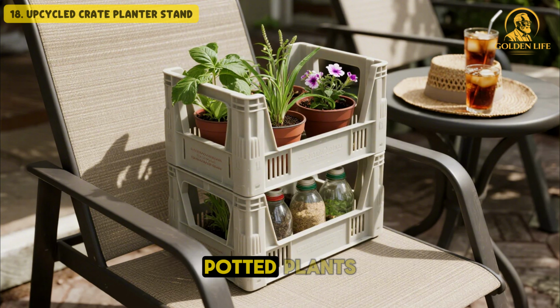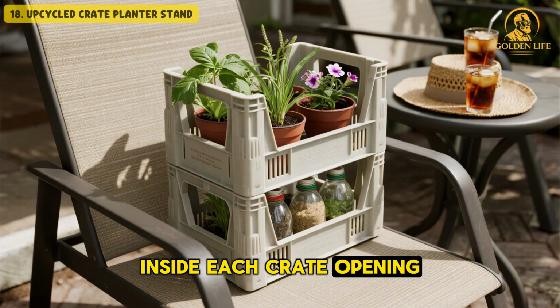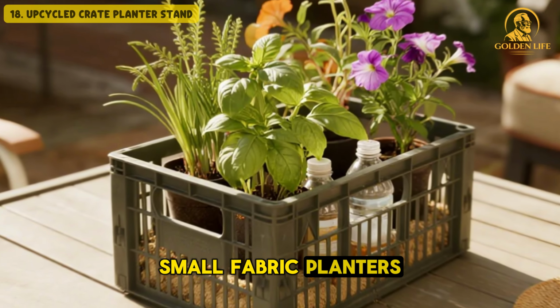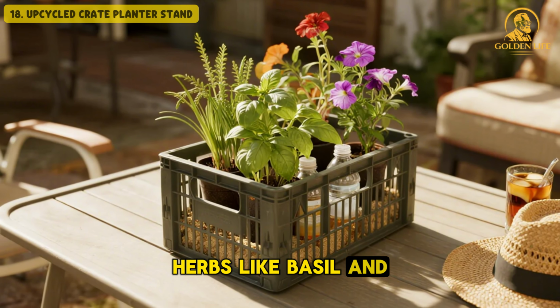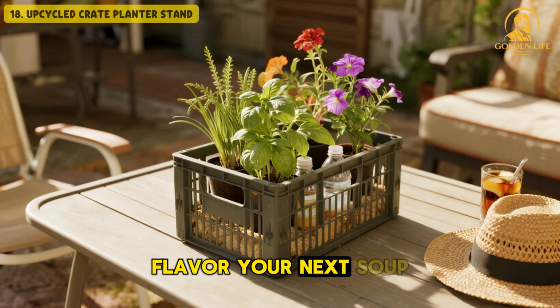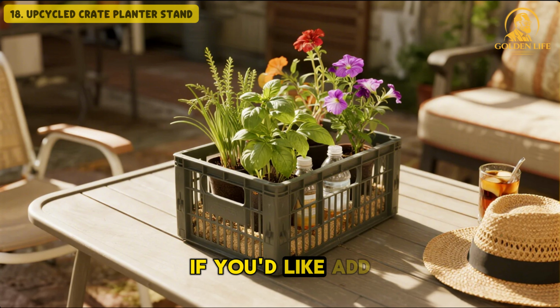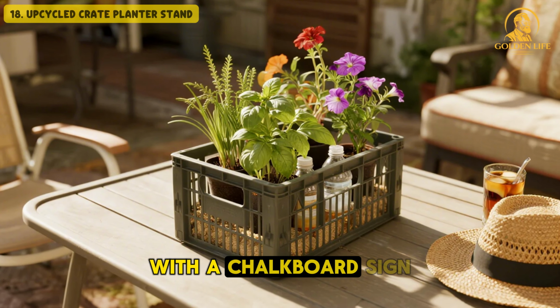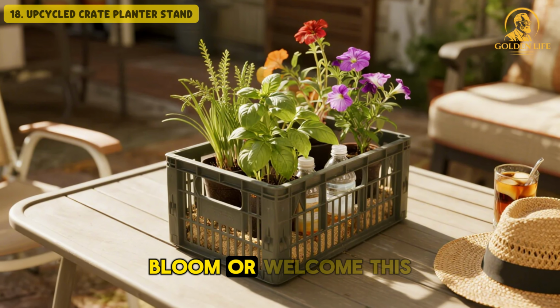Next, place your favorite potted plants inside each crate opening. You can use terracotta pots, painted cans, or even small fabric planters. Herbs like basil and chives are perfect here, within easy reach and always ready to flavor your next soup or sandwich. If you'd like to add decorative touches, line the inside with fabric, wrap twine around the crate handles, or label each tier with a chalkboard sign like Herbs Bloom or Welcome.